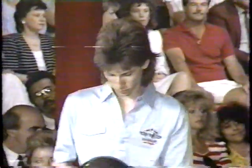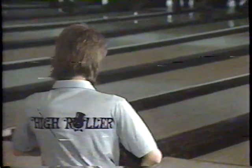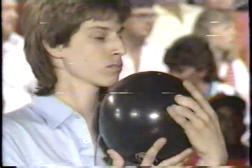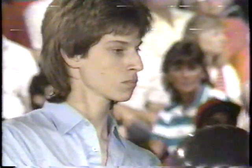He does get a good mix, no question about it. Throws a lot of ball for a young man. And a little guy, too. I'm guessing he probably weighs about 125 pounds. That's right, exactly. 5'9".